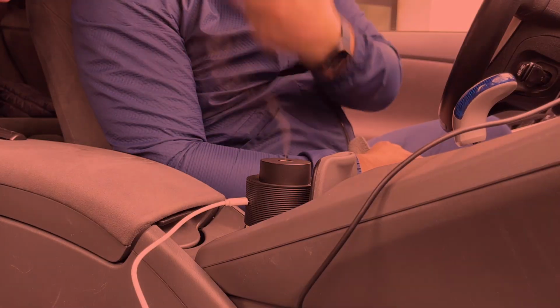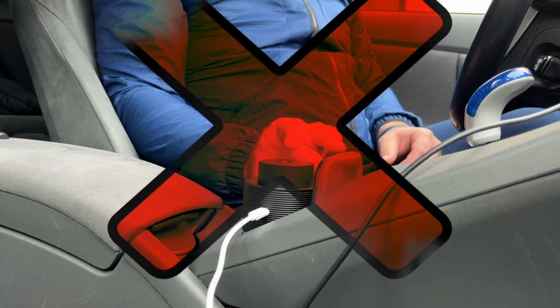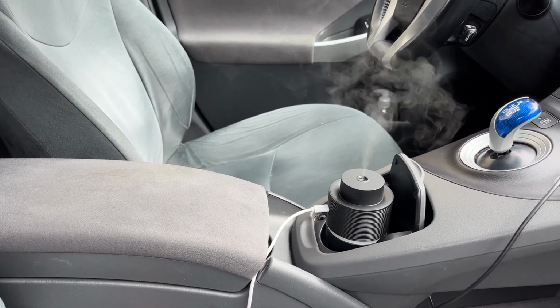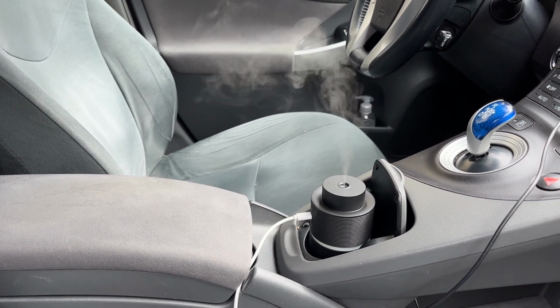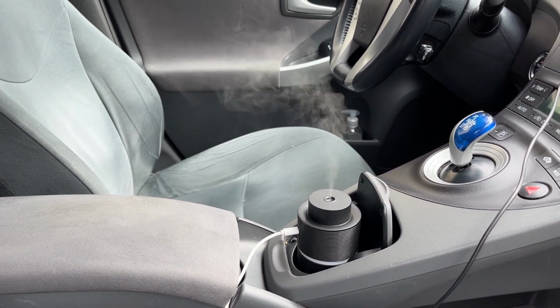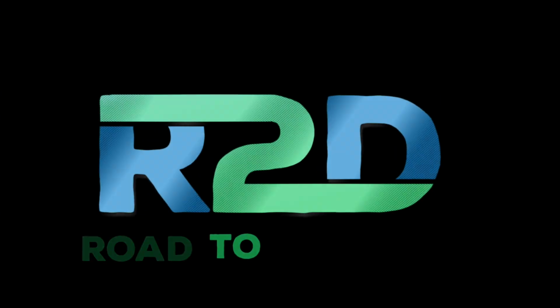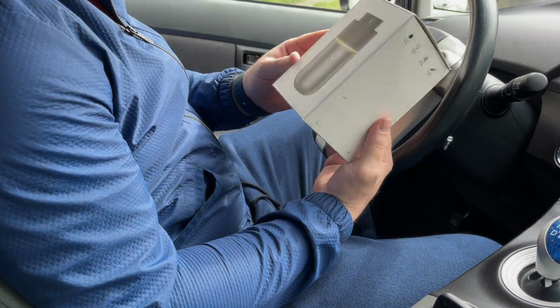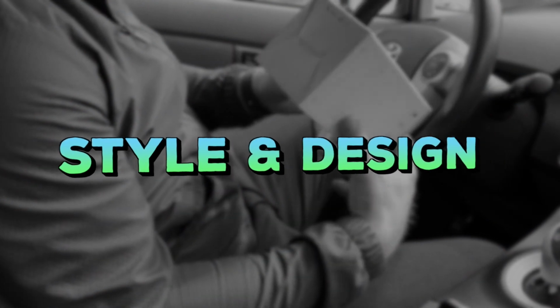of time. However, car diffusers might not be everyone's cup of tea. While the selection of perfume scents is quite impressive, it's also a matter of personal taste, as not everyone may appreciate the specific scents on offer. With that said, let's go over a few key subjects about this product and start with the car diffuser itself.